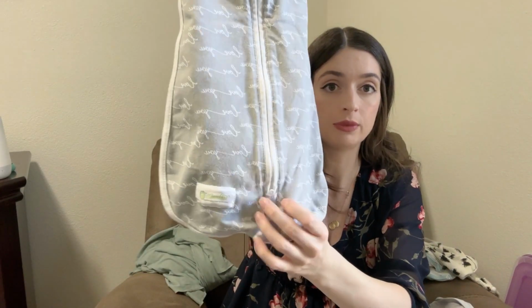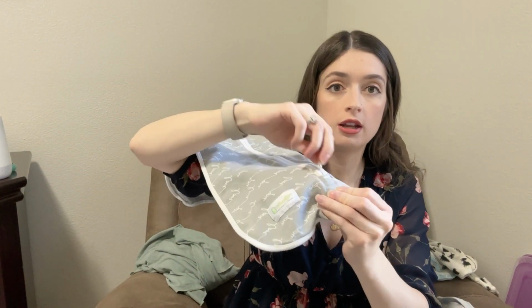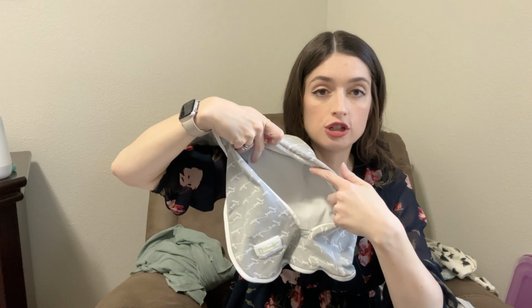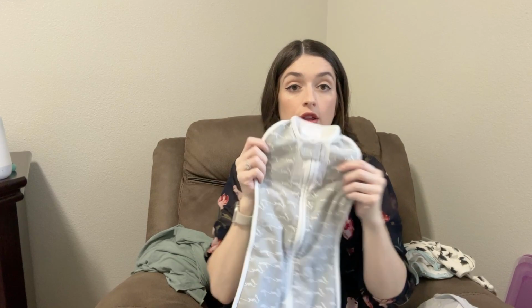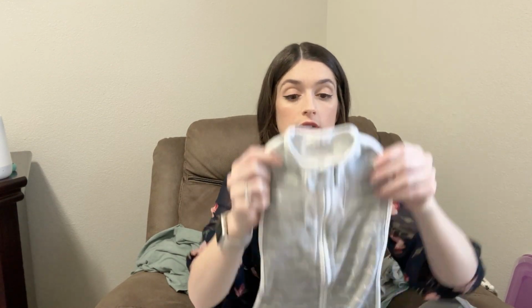And then the bottom has a zipper so you can unzip the bottom, change their diaper, zip the bottom back up without having to take their arms out, which helps them not to be as startled for diaper changes when you have your baby swaddled. But like I said, this is really tight and you can't really adjust how loose or tight it is. So the range that you can use this is a lot smaller than some of these other swaddles I have.